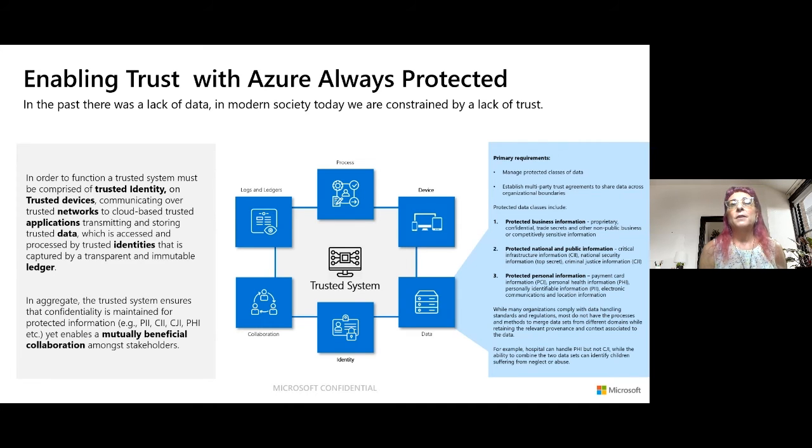In the past, the challenge was the lack of data. Today, the urgent challenges of modern society are constrained by the lack of trust. Data islands maintained through regulation and policy that constrains multi-party protected data sharing is an issue. When data sharing does occur, it is often based on interpersonal trust relationships rather than a fabric of organizational trust. With Azure Always Protected, trust is accomplished through enabling trusted identity on trusted devices over trusted networks, enabling trusted applications which transmit and store trusted data.